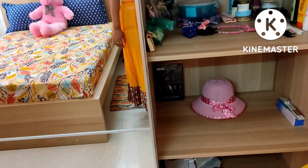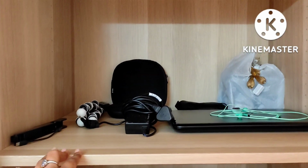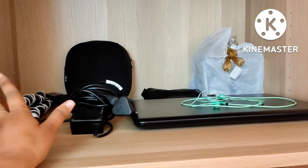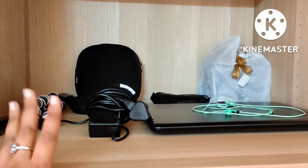On the other side of my wardrobe, I again have these 5 sections. I don't use the top one because it's very hard to reach, so it is just empty. This shelf is mostly for my gadgets. I have my laptops, tripods, mic, headsets, headphones, some lights I still have, chargers and all. I keep all of this in here.